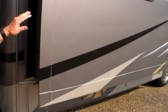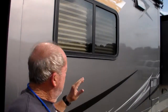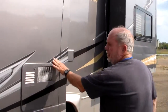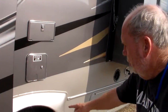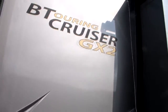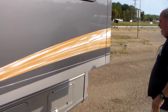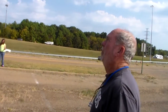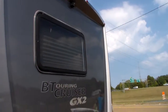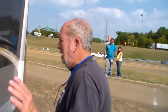You can look down the side of it and see it is absolutely free of blemishes and flaws. There is certainly no delamination. The stripes are not curling or any of that. You can see here the tires, how perfect they are. BT Cruiser GX2. Two slides on this side. I'm not going to try to open this. Wind is blowing so badly. I don't know, but you can look here and see. Never been backed into anything, which is kind of unusual. These get nicked up. This one has never been nicked up in any way.